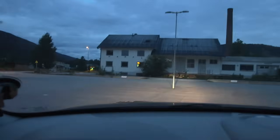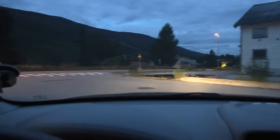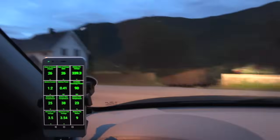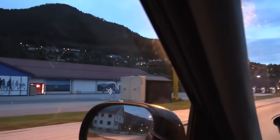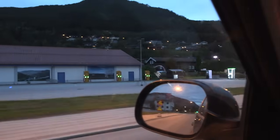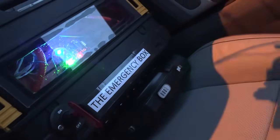I'll give up. I'm gonna go to the old Geilo supercharger. That's a V2 supercharger, that should work better. Well, it's a bummer. It would be nice to get some cheap electricity here. I think there's nothing wrong with these chargers. It's just that the adapter I have here is somewhat unreliable.